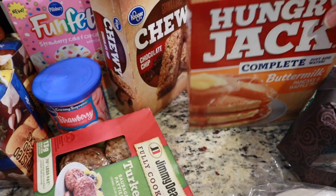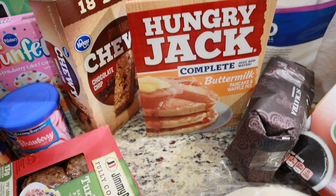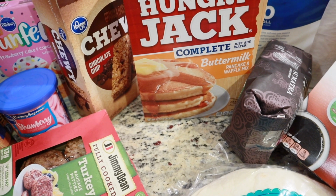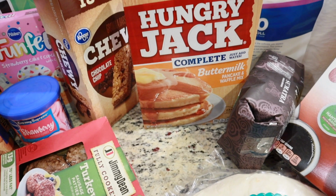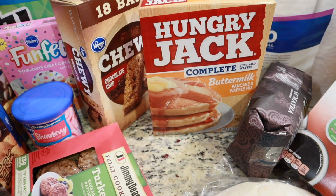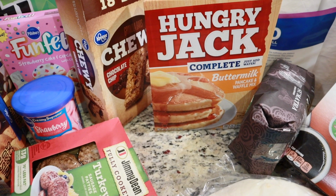We were completely out. I typically like to buy the protein, the Kodiak protein mix, but I will only buy it if Sam's Club or Costco has it on hand, and they have not had it lately, at least not at my local Sam's Club.